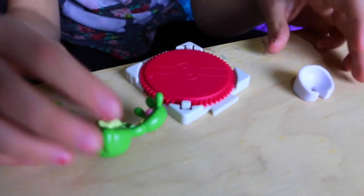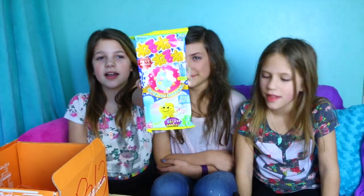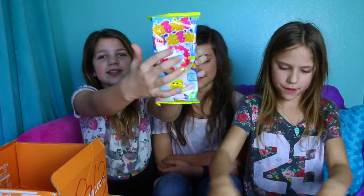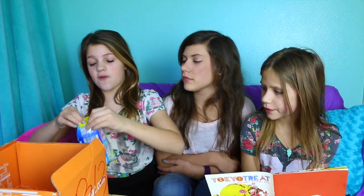I wanted to pick this, and it doesn't really look like there's a food. And I love Pokemon, so this will be awesome. Comes with these three parts. It's my turn, and we're going to do another DIY. This looks like cotton candy, and then there's like little candies on top of the cotton candy. And this is an overnight DIY. You have to set it in the fridge overnight. And it's soda flavor candy.